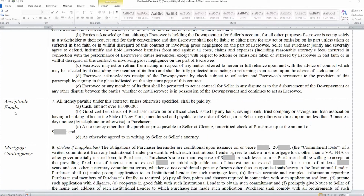The type of funds that can be payable at the time of closing or under the contract: it's cash, but not over $1,000. Very frequently, you'll see that for oil adjustments. You'll notice on here, it doesn't say anything about Venmo or anything like that. This contract is well before that type of technology was available. For the most part, it needs to be certified funds.